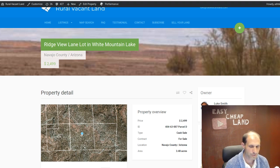So here's the property, 3.5 acres, $24.99. I mean, you can put that on a credit card. You're done with it. Go build on it. Drive your truck out there. Take some pictures. Measure it up. Find your favorite spot. Drive over to Home Depot. Pick up some supplies. Start building. You can do it this weekend.